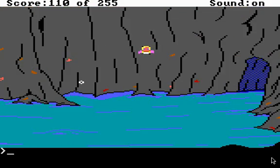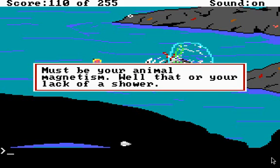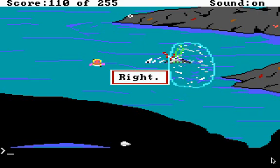There's something else I want to show you real quick. No, you can't escape the screen. You'll automatically die if you come here. This was the screen that had the shadow up above it, so I assume this is the same organism. The strange, transparent, gelatinous creature immediately was drawn to you. Must be your animal magnetism. Well, that or your lack of a shower. While you stop to admire how pretty the creature is, it begins to envelop you. Perhaps it wants to warm you up in the cold swamp depths. Yeah, right.